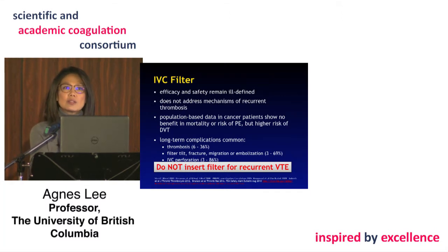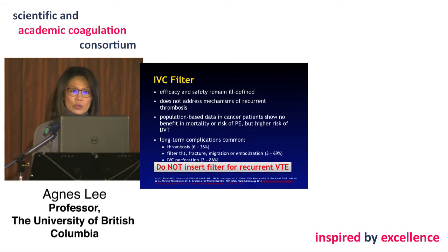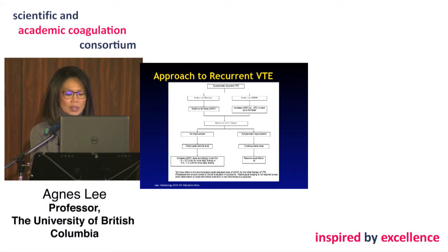And again, increasingly, we're aware that contact pathway activation is very important and that 10A inhibition alone is not enough to suppress contact pathway contribution to activation of coagulation. So a little bit of a break on monotherapy with 10A inhibition would perhaps be enough in cancer patients. And finally, the IVC filter problem.